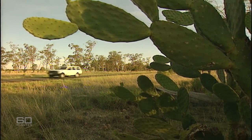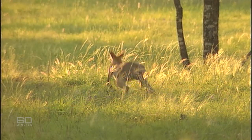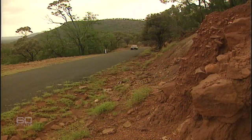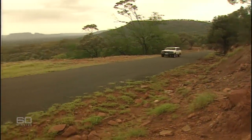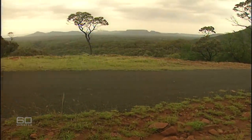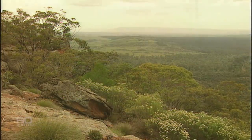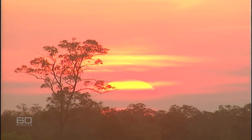I'd never heard of Arcadia, a hidden valley deep in southern Queensland's Great Divide. It was named by the explorer Leichhardt, who first winched his wagons down a 300-metre escarpment back in 1846. As the name suggests, the Arcadia Valley is a rustic paradise. It's also cattle country.